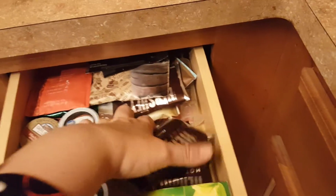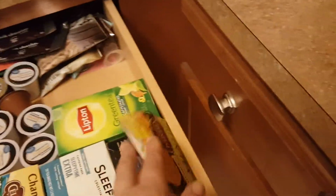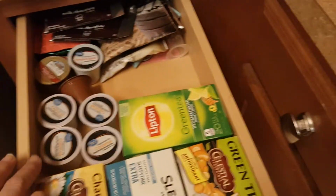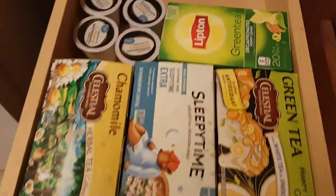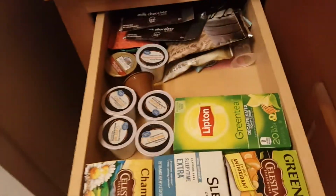I am in the process of trying to remember when I make my grocery order. Look at all those hot chocolate packets though. I need some more actually, but here's a regular dose of tea. This is not a favorite. This is the chamomile. I'm just not a fan. Sleepy Time's okay. I don't use it. This is my husband's favorite, and he likes the green tea as well.